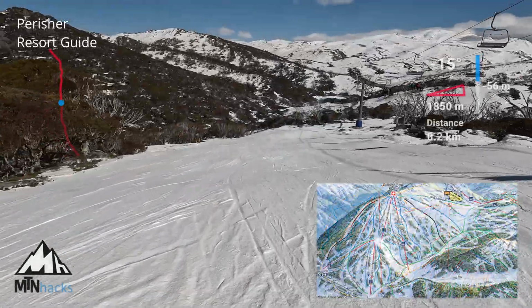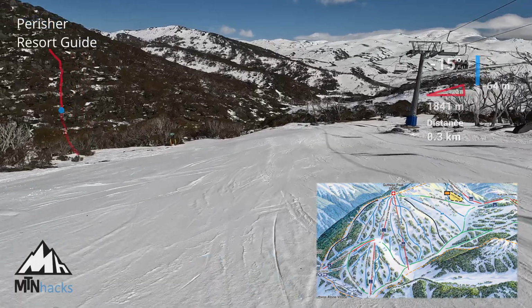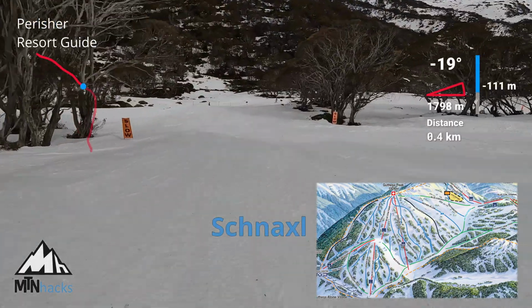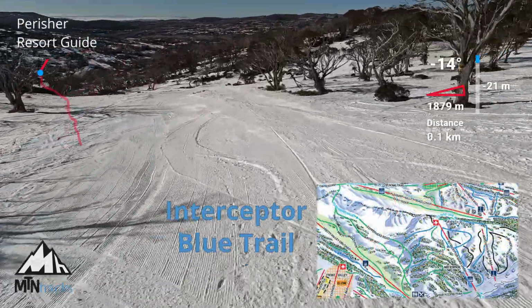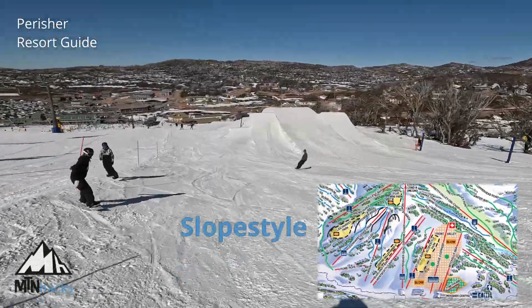The Freedom Quad Lift also has a number of excellent blue trails off Guthaga Peak for the adventurous intermediate skier, with Schnaxel and Mother-in-Law both technical blues. The Interceptor Quad provides access to some fun trails and tends to be less busy than other parts of the resort. There's a few terrain parks across Perisher.